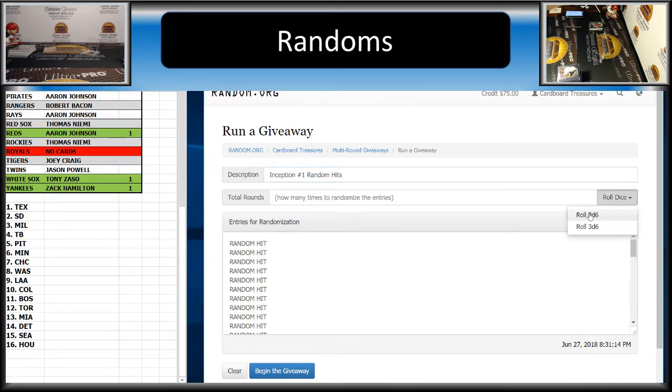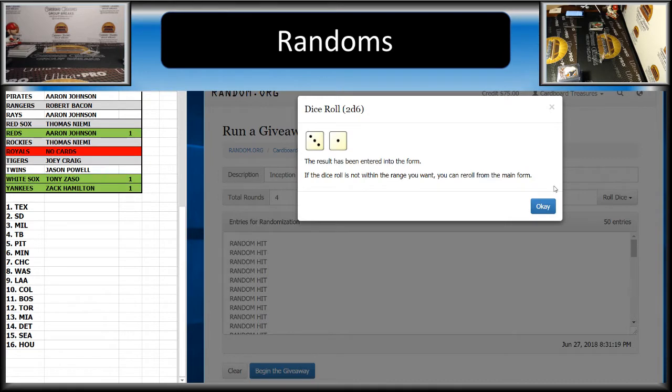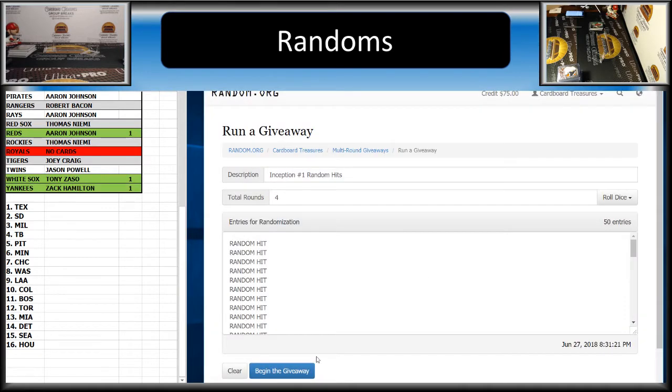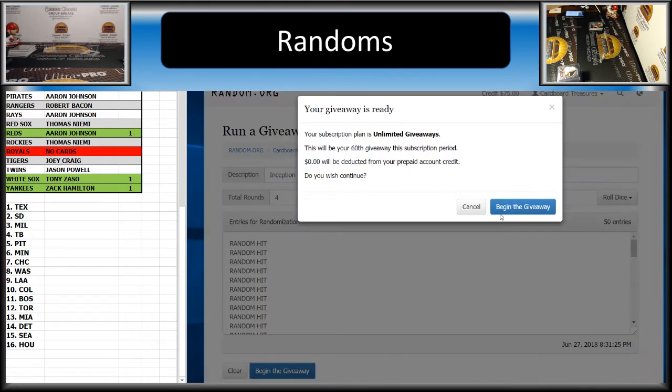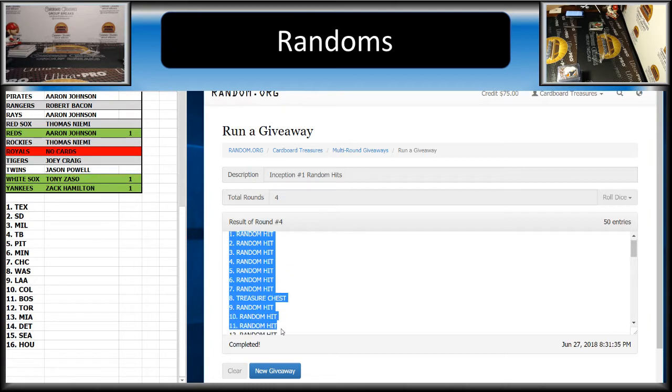And now the hits. We're going to randomize four times. We're looking for a treasure chest after four randoms to be in spot 1 through 16. Here we go. Good luck. There's 1, 2, 3, and 4. We do have a treasure chest for tonight. So let me copy and paste this over, and we'll find out who it is.